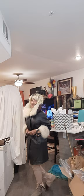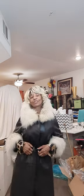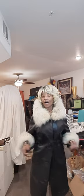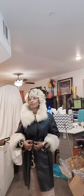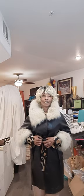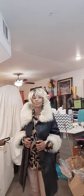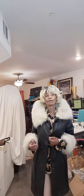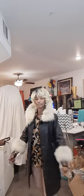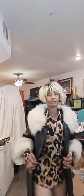Now, you might say, you live in Las Vegas. When are you gonna wear all this leather? Well, you know, last year we had a lot of cold in the wintertime or fall. Our nights can get pretty cool. So that's when any of these jackets or coats will come in handy. This is a beautiful leather coat. Beautiful.